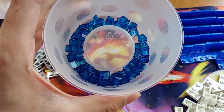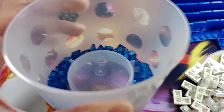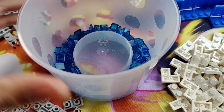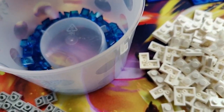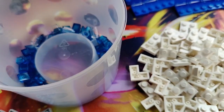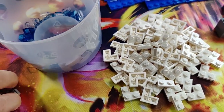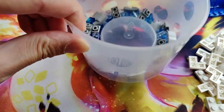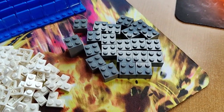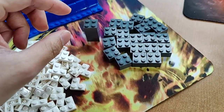So right now I'm just filling up the bottom with those trans blue cheese wedge pieces. Obviously I still have some room down there. I could still have filled it up more with some of those, but I have those clear pieces to drop in there as well. So it's filled up with that. That kind of does it. So let's stack up some 2x2 bricks and see how it ends up.